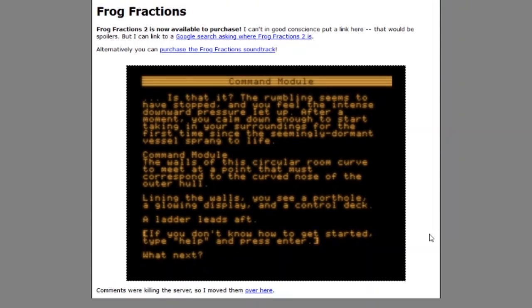The rumbling seems to have stopped, and you feel the intense downward pressure let up. After a moment, you calm down enough to start taking in your surroundings, for the first time since the seemingly dormant vessel sprang to life. Command module. The walls of this circular room curve to meet at the point that must correspond to the curved nose of the outer hull. Lining the walls, you see a porthole, a glowing display, and a control deck. A ladder leads aft. If you don't know how to get started, type help. Press enter.